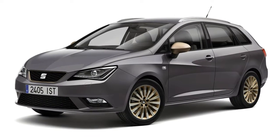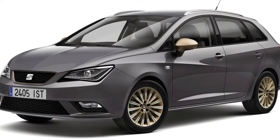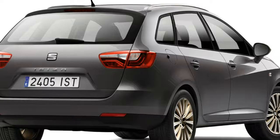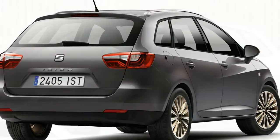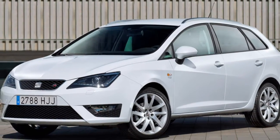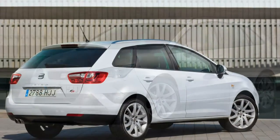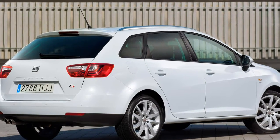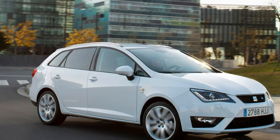SEAT Ibiza Street Estate arrived in early 2010 and it's 180 mm longer than the hatch model on which it's based, to help free up 430 liters of boot space. This makes it one of the most practical cars in this small sector of the market, while the EcoMotive model with its 1.2-liter turbodiesel engine also makes the Ibiza Street one of the lowest emitting cars in this sector for carbon dioxide emissions, with a figure of just 92 g/km. This puts the SEAT Ibiza Street in a strong position when compared to rivals from Peugeot, Renault and Skoda.